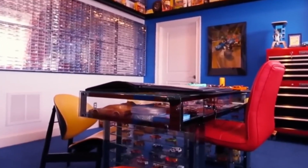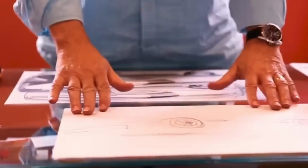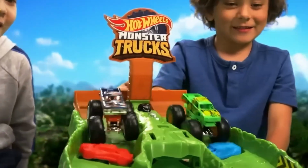Meanwhile, other components such as the plastic interiors, windows, and spoilers are painted and detailed separately before heading to the assembly line. Assembly is where everything comes together. The painted metal body is placed on a plastic base that holds the wheels and axles.